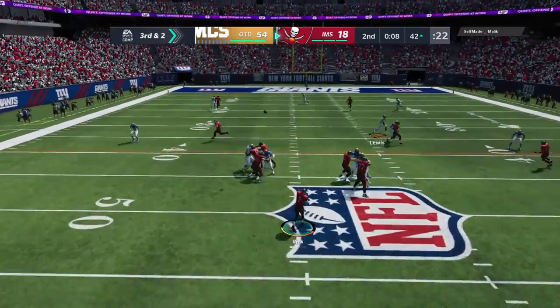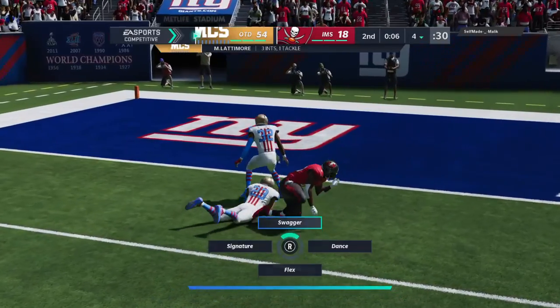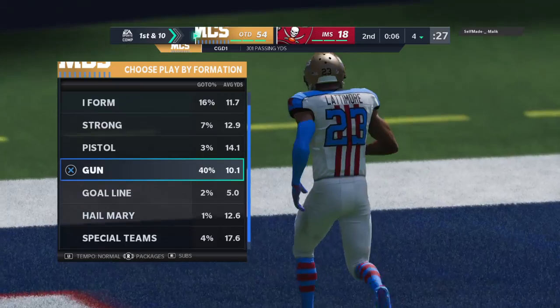Vick to the air again. Going for Metcalf on the deep ball. And now here is another interception. Picked off by Marshon Lattimore. Vick pass.